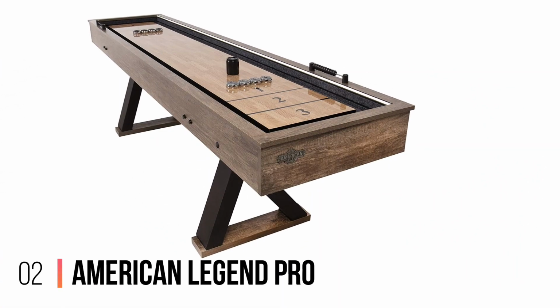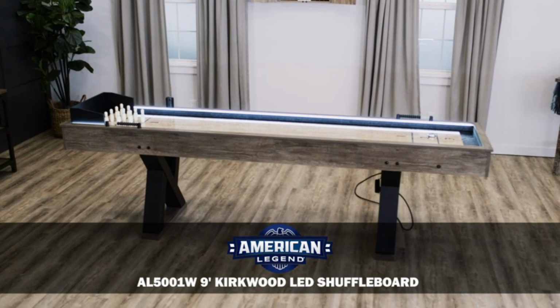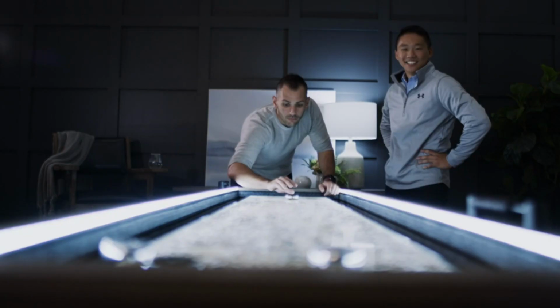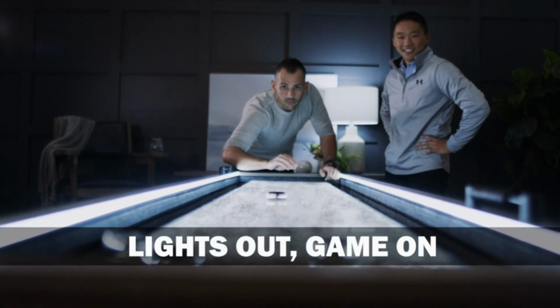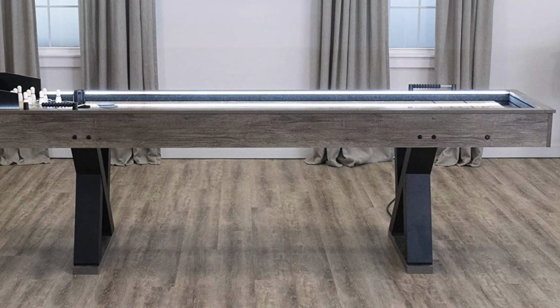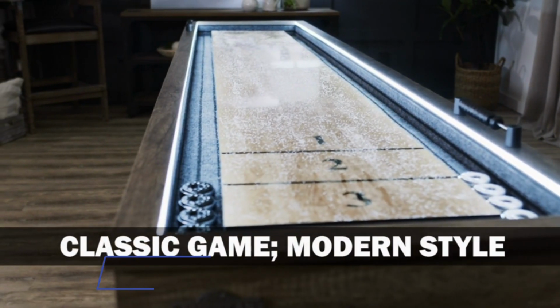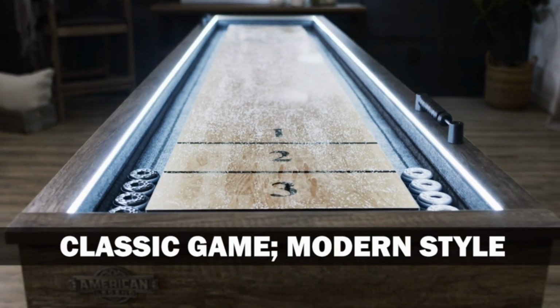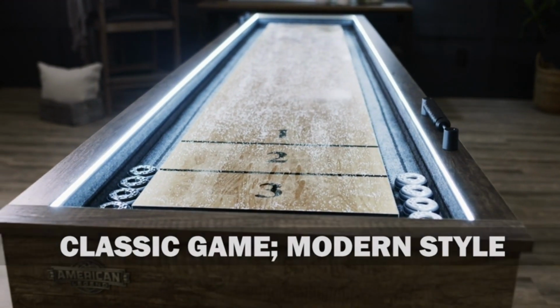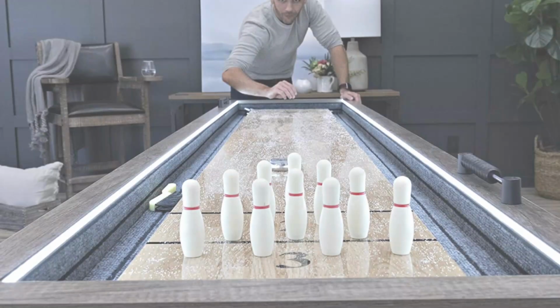Number 2. American Legend Pro Shuffleboard Table. With top-grade materials and a fashionable design, the American Legend Pro Shuffleboard Table is something worth looking at. Also, not only is this particular table ideal for shuffleboard, but it also features an additional bowling collection, providing you with the opportunity to play 2 games in one. Pretty amazing, right? The board also features several LED rails that light up the whole surface and provide an exciting game experience, particularly during low light conditions.